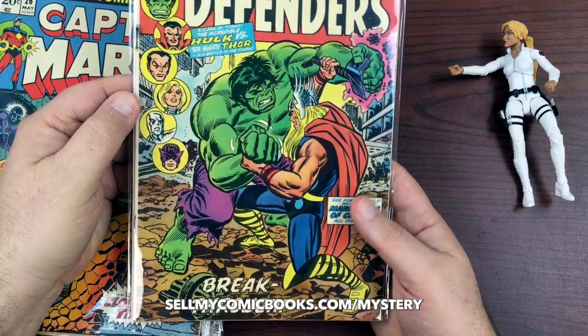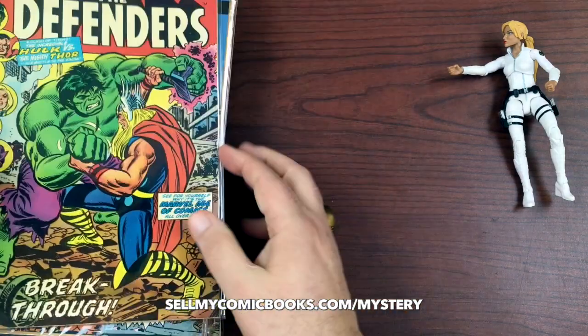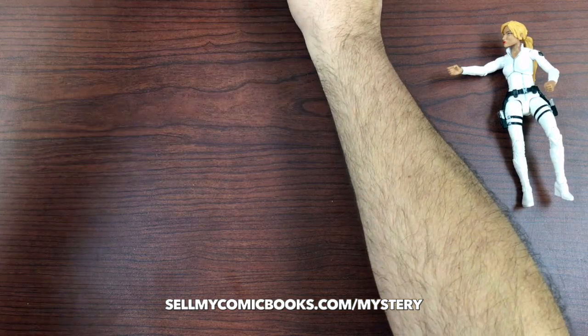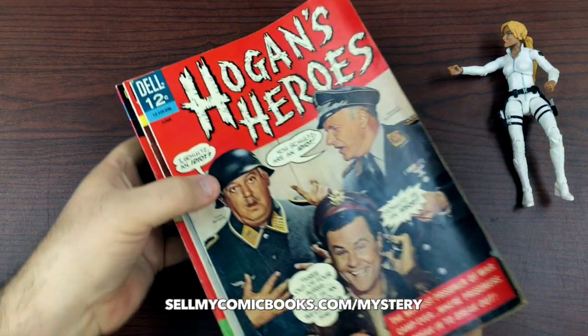And it's a kind of a classic issue of Defenders. And you may not know, Hawkeye was a member of the Defenders for a short time. Basically, everybody's been a member of the Defenders. There was a time when the Avengers membership was fairly exclusive, and all the lesser lights would show up in the Defenders. Oh, wow, this is cool.